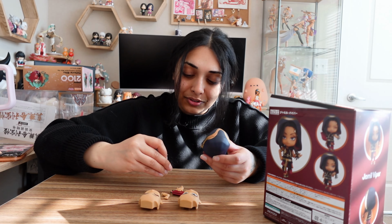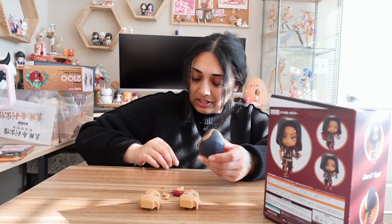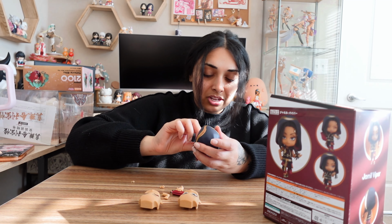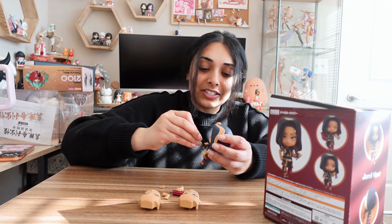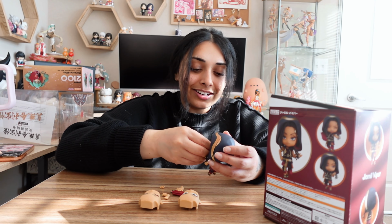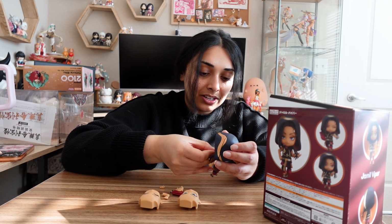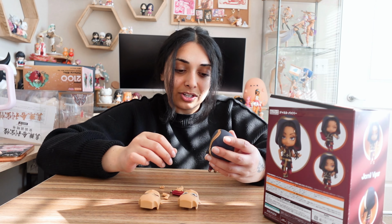How does he hold this scarab? Looks like, this is a pain in the ass though. Looks like the scarab is just a loose little plastic part that he just holds. There's nothing affixing this stupid scarab to him. So if I want him to hold the scarab, you see that? I'm going to have to definitely use some mounting putty or something, because this is just unreasonable, to have a Nendoroid holding a loose part like this.